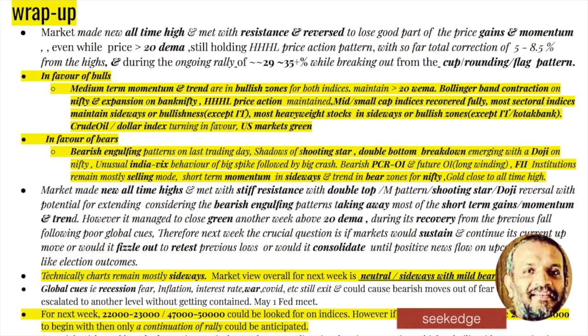The put call ratio is bearish, and the open interest from Friday's futures high is long unwinding, so it's not trouble. FIIs have been net sellers; even if they bought something today, this week it was very little. They are still in selling mode. The short-term momentum is sideways and the trend is also bearish in the case of Nifty. And global markets are still very close to the all-time high, not cooled off that much. So all factors are in favor of the bears.